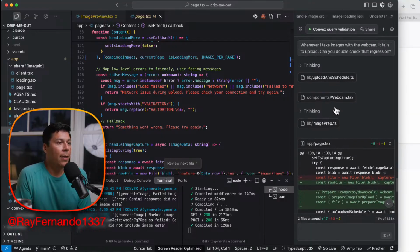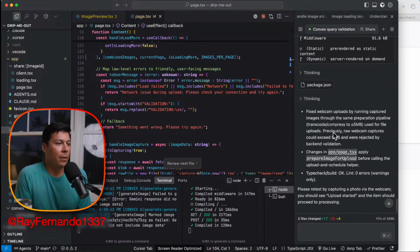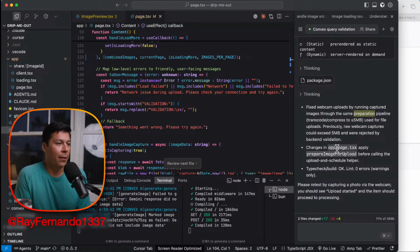So I think, let's see, is there an issue here? This is basically saying the webcam uploads by running captured images through the same pipeline. Changes apply before calling the upload scheduler. Okay, retest by capturing a photo. Okay, cool.